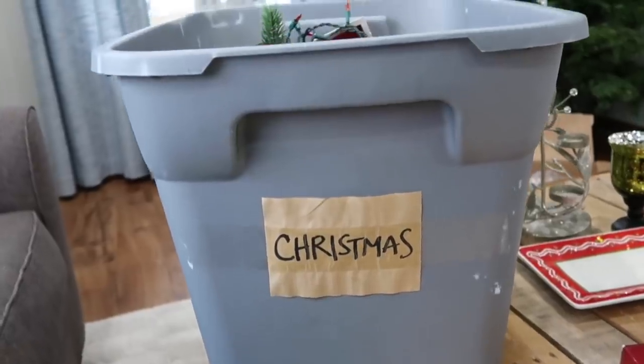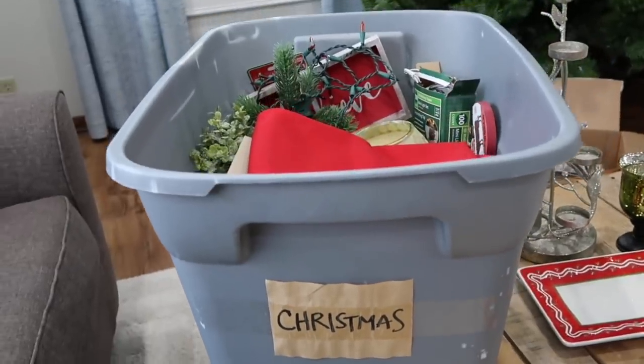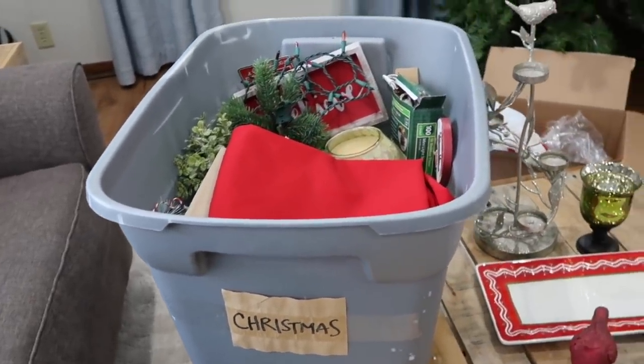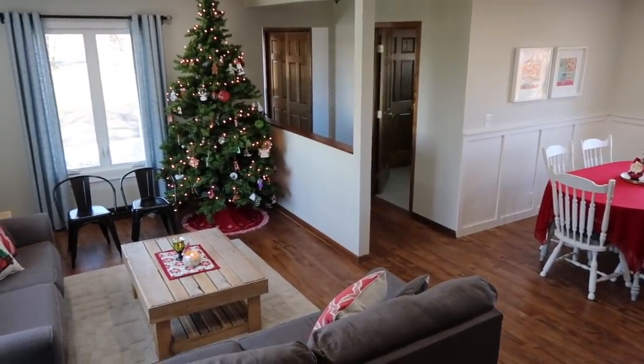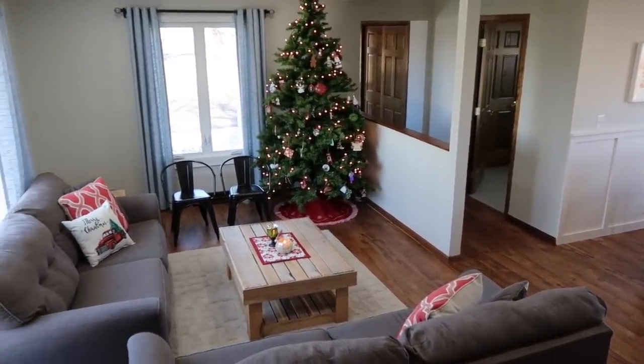So step 1, I would decide how much inventory you want to keep for Christmas. Like I said, for me, one Rubbermaid tote is plenty. We don't have a lot of places to set out stuff. I've gotten rid of most of our shelves and things like that. So I don't have a lot of places to set stuff out. And for me, one tote is perfect. For my mom, it's like 6, and that's okay. Decide what it is for you and how much Christmas inventory you want to manage.